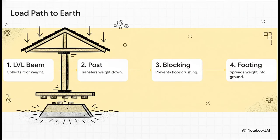So this is how the engineers handle that massive weight. They trace a continuous path for the load all the way to the earth. The weight goes from that beam, down a post, through solid blocking in the floor so nothing gets crushed, and then finally down to a big, wide concrete footing that spreads that load safely into the ground. This is that invisible engineering that keeps your open concept dream from turning into a structural nightmare.